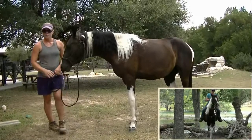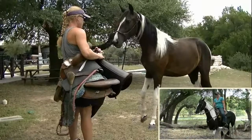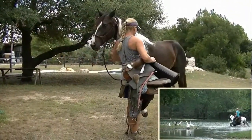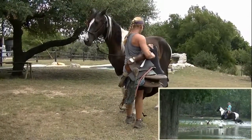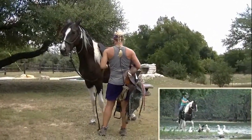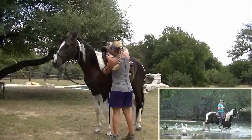So, I guess we'll just show her saddling. I'm going to pause it for just a minute so we can get the saddle. Okay. How many times do you think you've saddled her? I started saddling her when she was like a weanling or a yearling, just every once in a while. Okay. So she's probably been saddled 10 or 15 times. So it's still kind of new to her.